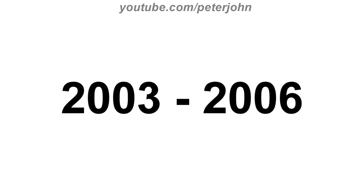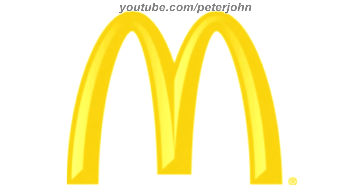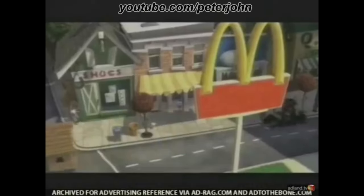2003 to 2006, the square has been removed and the arches are thicker. Here is the print version, the 3D version, the slogan version, and a commercial.